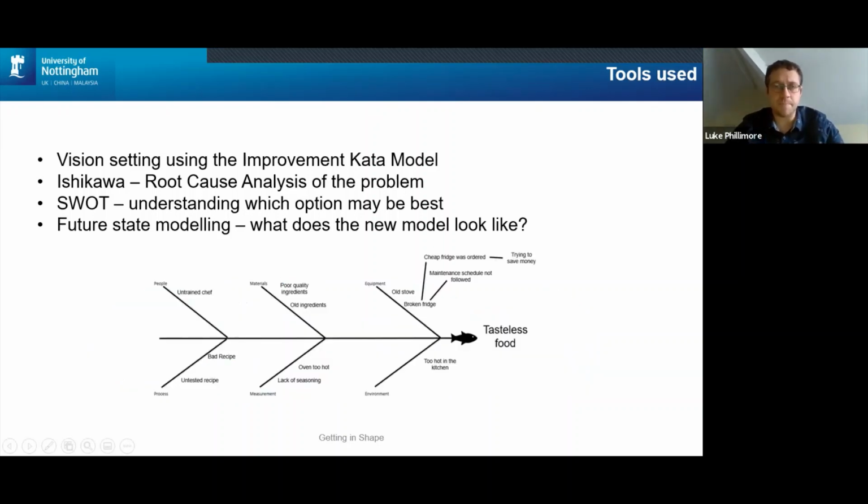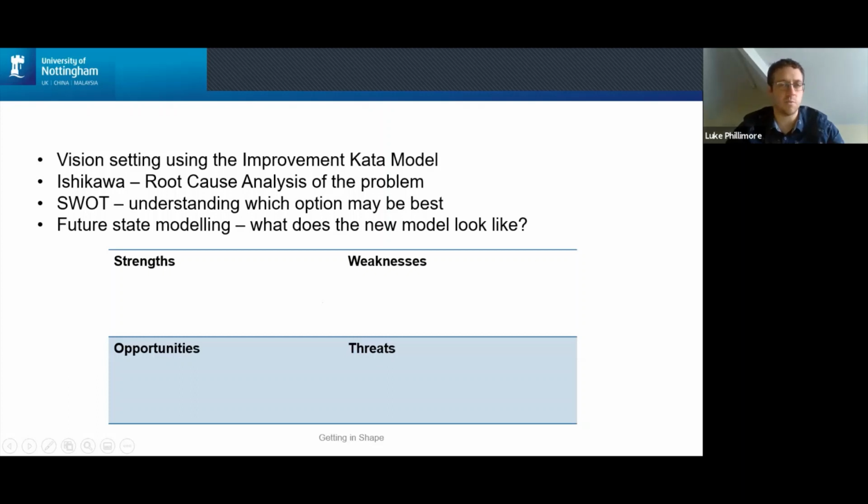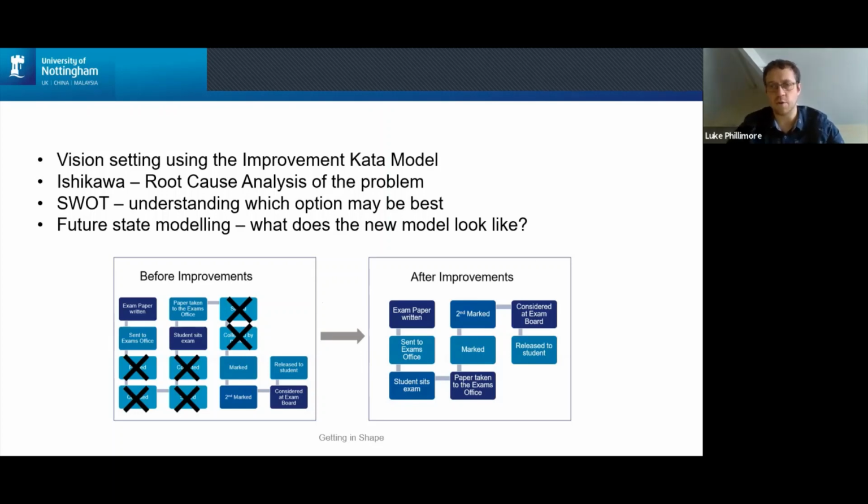We did some Ishikawa, so a bit of root cause analysis of the problem. That's not a real one on the screen at the moment. Once they come up with their ideas, we did a nice SWOT analysis, so which of the options might be best. And then we did some future state modelling. So what does that actually look like as well? So they were some of the tools that we used, pretty standard, I'm sure you've all come across those before.